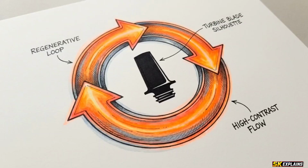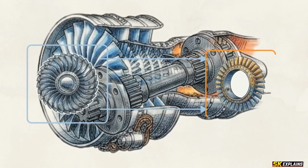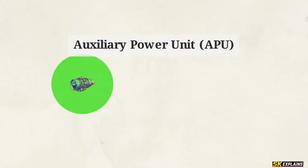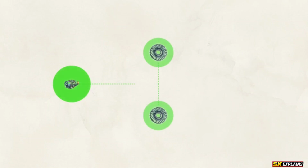This loop creates an immediate chicken and egg problem. If the front fan needs the rear turbine to spin, and the rear turbine needs the front fan to pull in air, how do you actually turn the engine on when the plane is parked? You have to add another engine. Hidden away in the tail of the plane is the APU, or Auxiliary Power Unit. It's a completely separate, smaller engine whose entire job is to kickstart the massive primary turbofans on the wings.